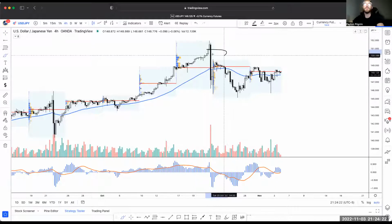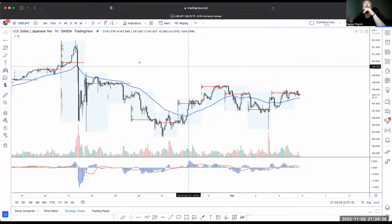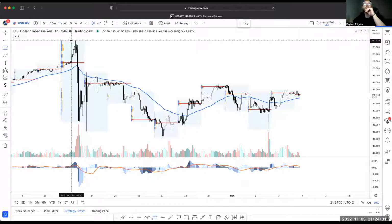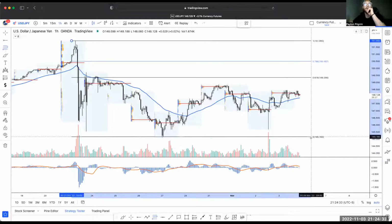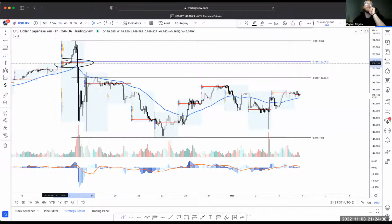Yes, this is a huge area of imbalance and supply. I don't want to go against it, so I'm probably just going to leave it alone. I am going to have a hard time not wanting to sell it. I'm going to be honest. I'm going to have an extremely hard time not wanting to sell it.